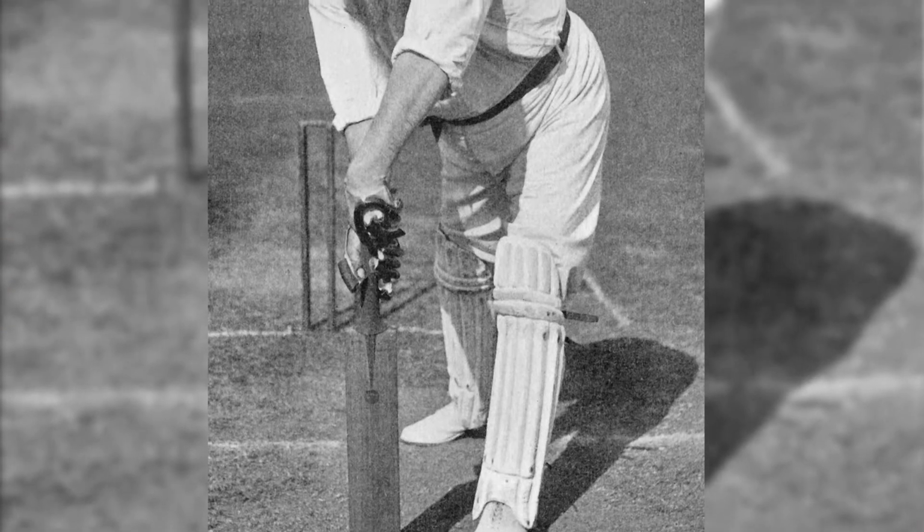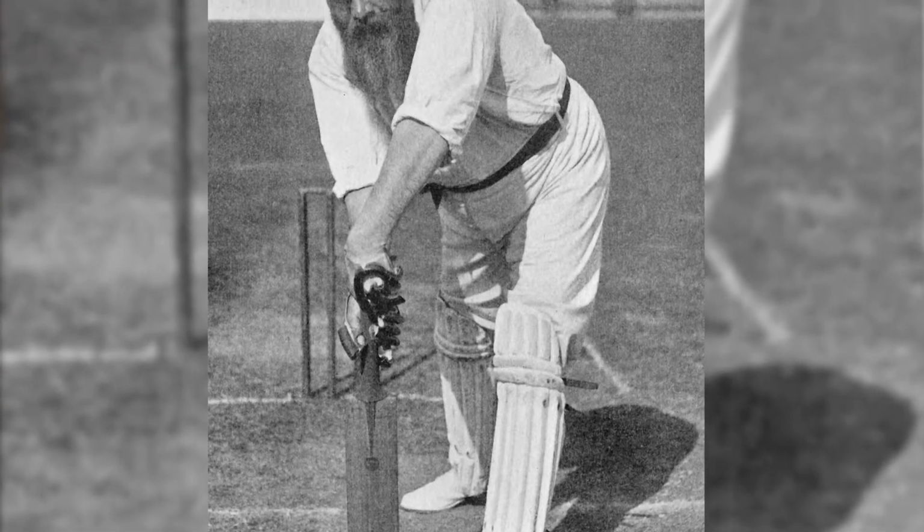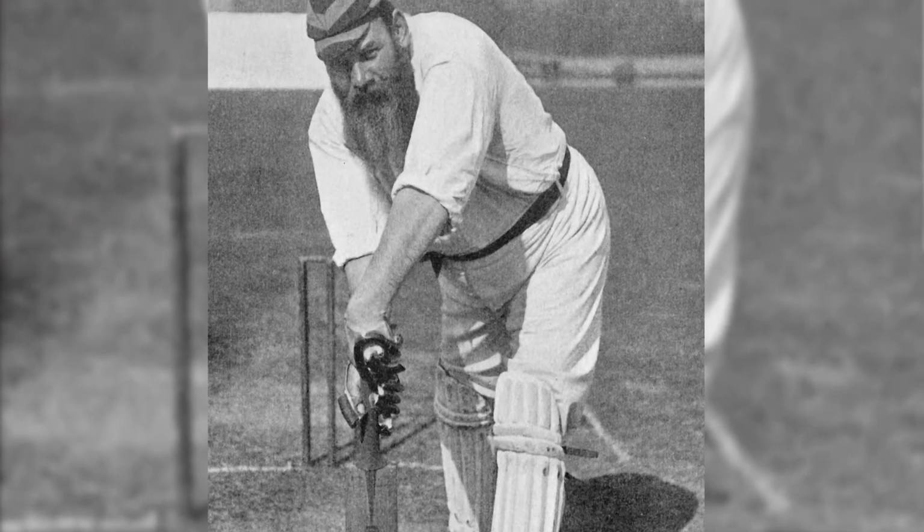Cricket has been played on the racecourse, so there is historical evidence that W.G. Grace, who's probably the most famous of all cricketers in the world, did actually play on the racecourse. I suppose that's our cricketing claim to fame.